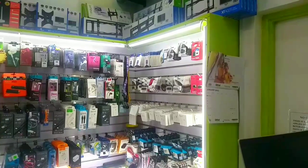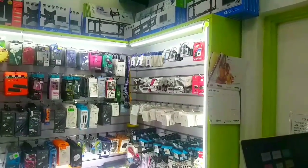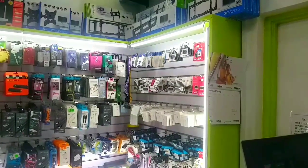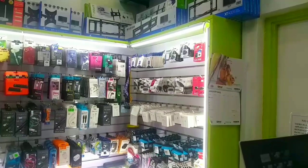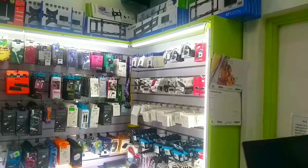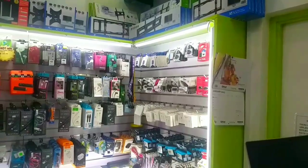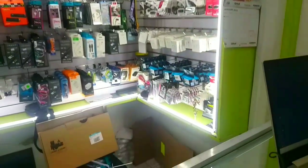Guys, they also have memory cards of different gigabytes. They have wall mounts, TV mounts. So many different things, guys. So if you go over there, definitely shop and support your boy.